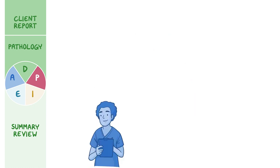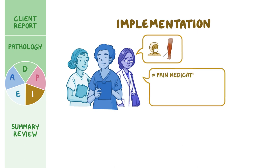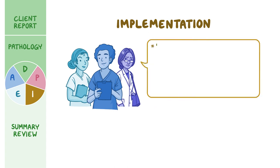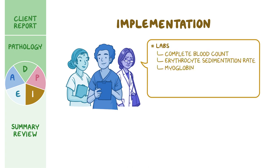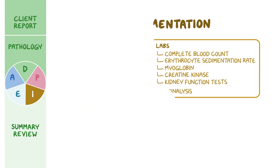All right, with goals in place, you can implement your plan with the help of an interdisciplinary team. Physician orders include a surgical consult in case an urgent fasciotomy is required, pain medications including opioid analgesic hydrocodone with acetaminophen and the NSAID ibuprofen, and labs including a complete blood count, erythrocyte sedimentation rate, myoglobin, creatine kinase, kidney function tests, and urinalysis. You delegate vital sign monitoring and lab collection to the patient care technician, requesting that you be notified immediately of changes in Mr. Lee's vital signs.